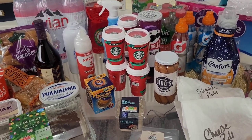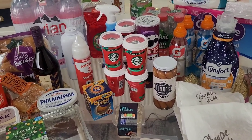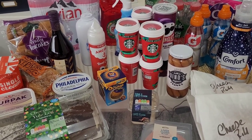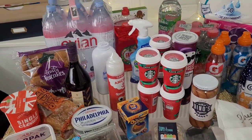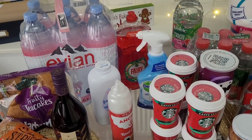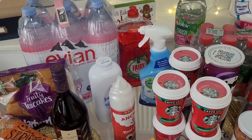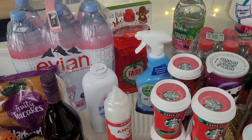We're in my kitchen and an elf has just dropped off my little Sainsbury's stock up shop, but it's just got some bits in that were festive, so I thought I would show you. At the back there I just have some Evian water. I like to use online shopping to get all the bits that I can't carry because I don't drive and I can't lug all these on the bus.